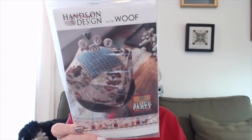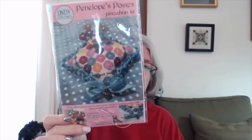The other thing I got was the Wolf Block Party from Hands-On Design. Of course. And then finally, Trisha from 3L Threads ended up with some extras of Lindy Stitch's Penelope's Posies kit. So I grabbed that up right there. It comes with fabric and finishing materials. It doesn't come with floss, which means I'm probably going to swap out some of my Silks For You floss, because I know I have a lot of the spring colors that will work well with these pins. So I'm looking forward to digging into my Silks For You to do that.